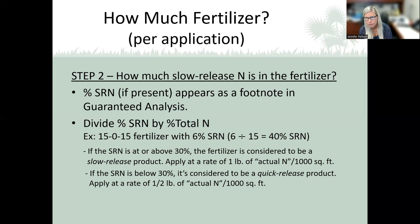If the slow release nitrogen is below 30%, first of all, I don't recommend using any fertilizer that is below 30%. But if it is considered a quick release product, then you are only going to apply half a pound of nitrogen per 1,000 square feet, because applying too much nitrogen from a quick release nitrogen source can cause pollution.